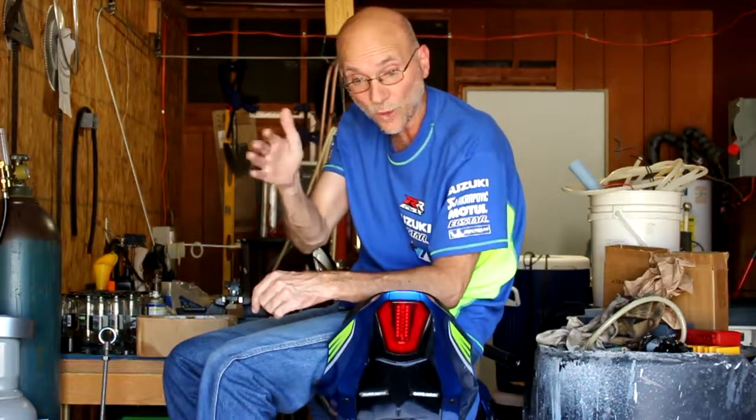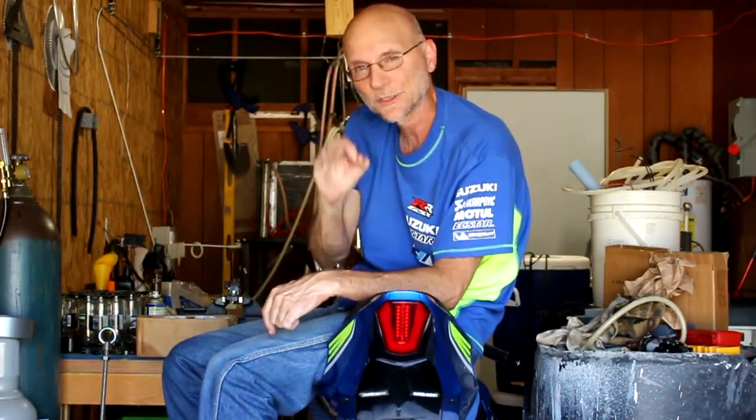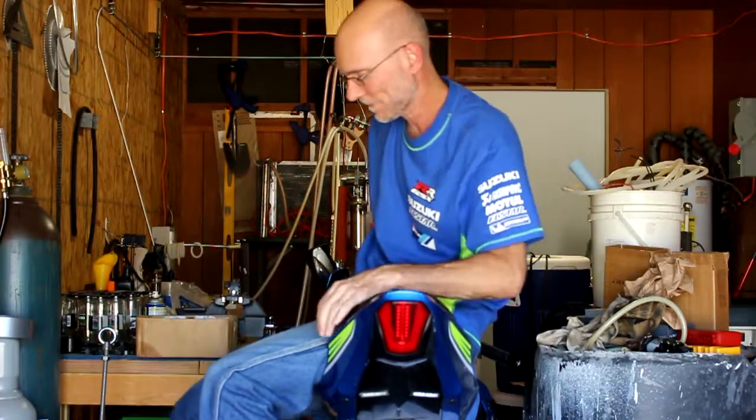If you move your whole body at once, going into the corner, coming out of the corner, on a 1,000cc motorcycle, you're gonna find out the bike is very unstable. So for you guys out there doing track days and racing, if your bike is moving around a lot, under braking or coming out of corners, check to make sure you're not lifting your whole body back and forth. Don't do that. Just follow what I told you here. Your bike's gonna be nice and stable.